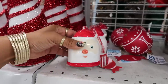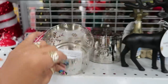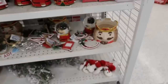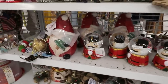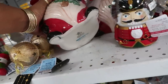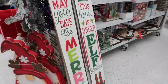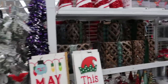I think that is a little bell for $4. They have the penguin too. $6. That's metal. $7. Oh, this little guy is cute, holding a little tree. $12. This little thing right here, $25. Not bad, it's pretty big. May your days be merry. The little sign, this house is under elf surveillance. There's the presents.